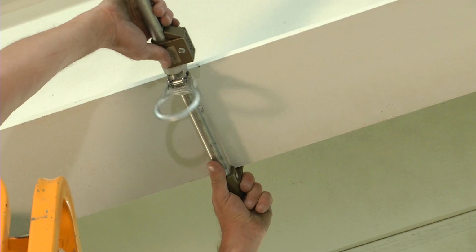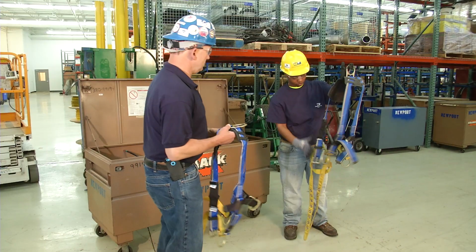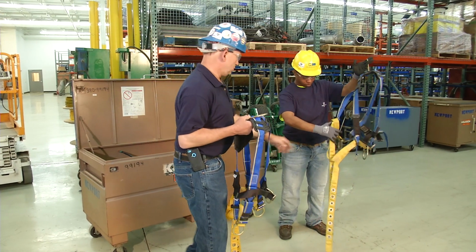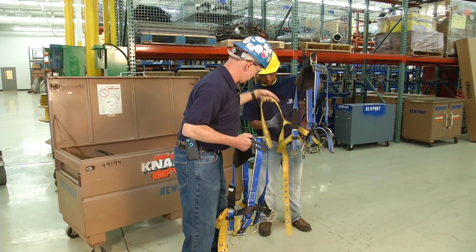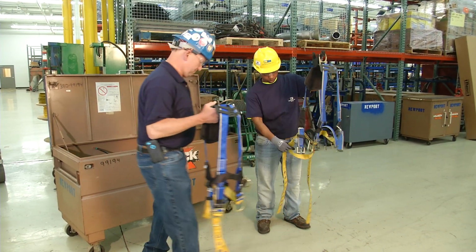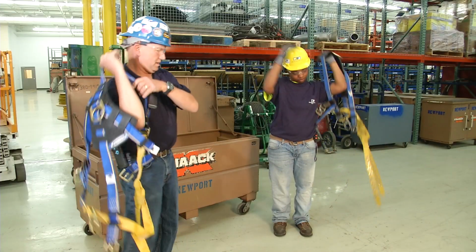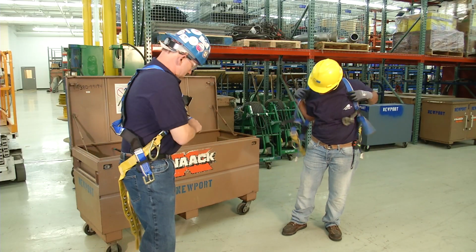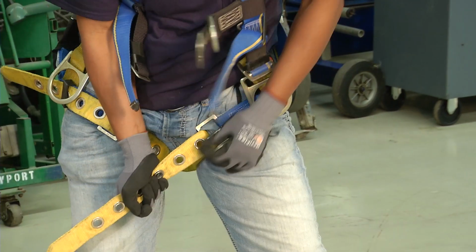Complete fall protection is a solid anchor point, a shock-absorbing or retractable lanyard, and a full-body harness. Before using personal fall protection, inspect it completely. Look for tears, cuts, and broken or missing parts that will cause the harness or lanyard to fail. Fall protection harnesses must be worn correctly. All straps must be connected and buckled to fit snugly to your body.